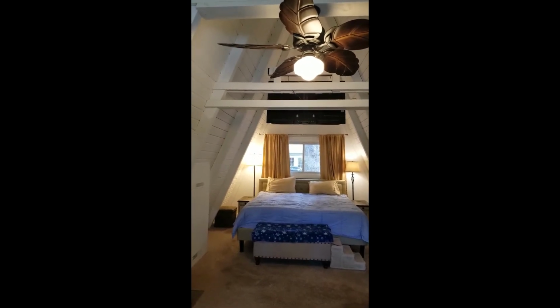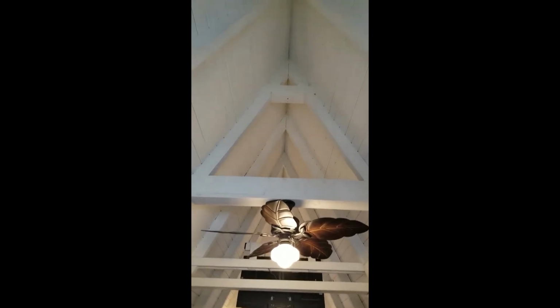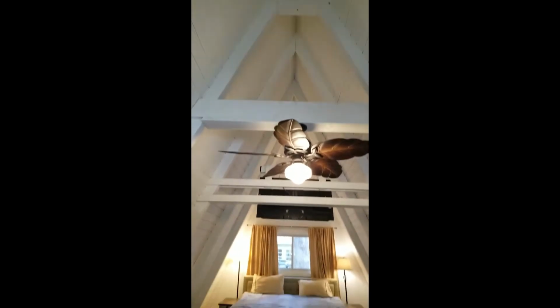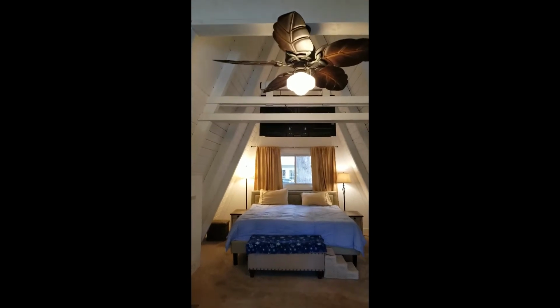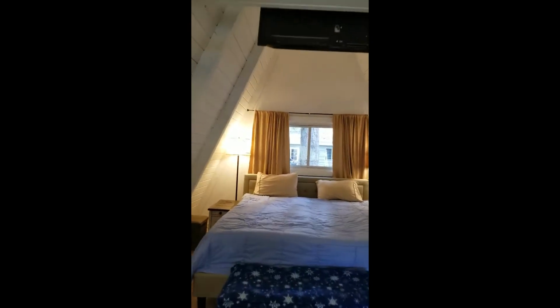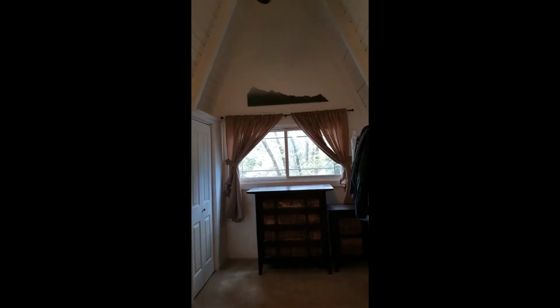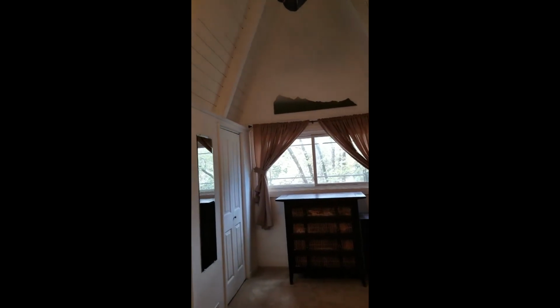What I want to point out is not only do we have the tall, iconic A-frame ceilings, but the light and the flow here is fantastic because you've got the window facing out to the backyard all the way through to the window facing the front yard. So really fantastic light, space, and really nice airflow.